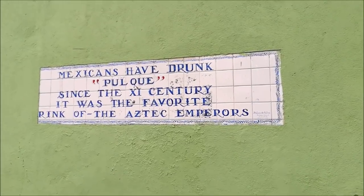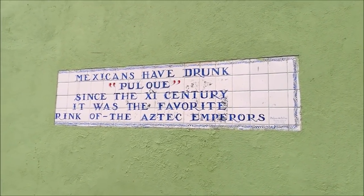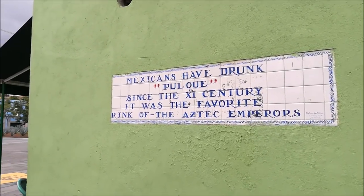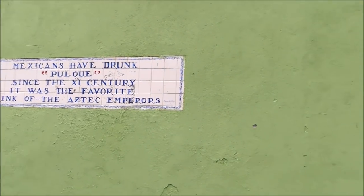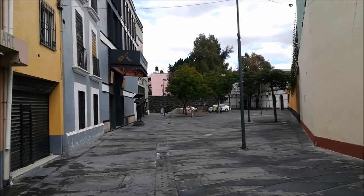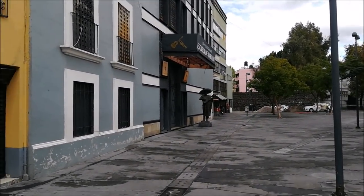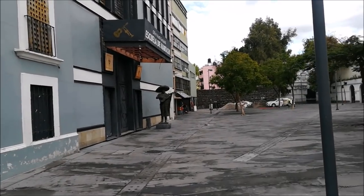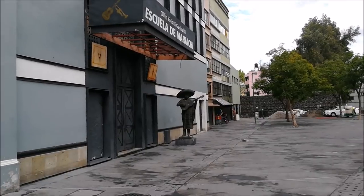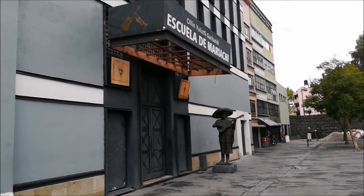Pulque is an ancient alcoholic beverage which you can try here in Mexico, probably here in this square and in other places too. And over here, it's a school of mariachi. Actually, there are many dancing schools, like for salsa and other dances, which is nice for someone who wants to learn in an authentic place. Mexico is the place, and this is the mariachi. It's cool.